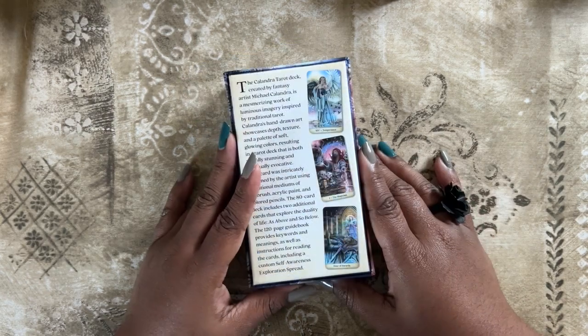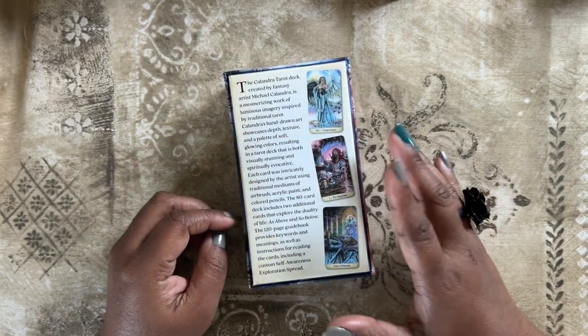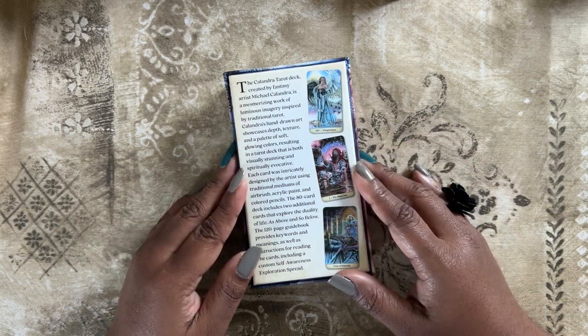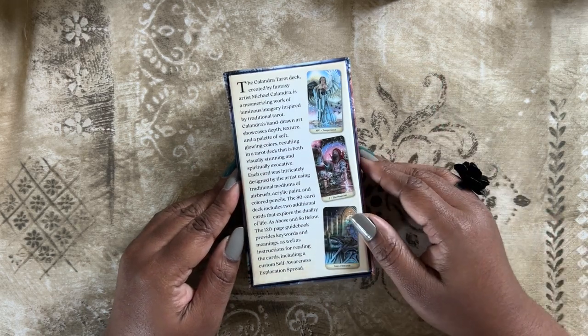I'm not gonna get into 78 tarot. We're here to talk about Calandra, but if you want to hear my initial fascination with the 78 tarot decks, I did do a walkthrough of the 78 tarot magical when I got it, and I'll pop that up there for you if you want to see.